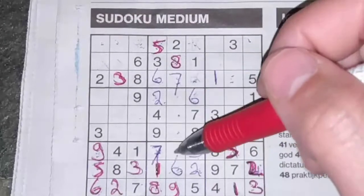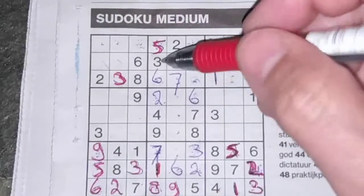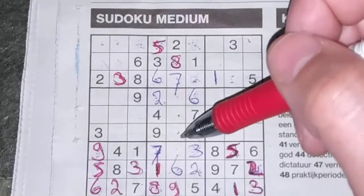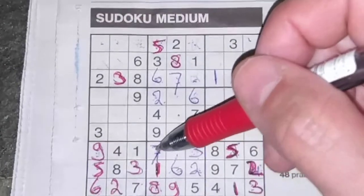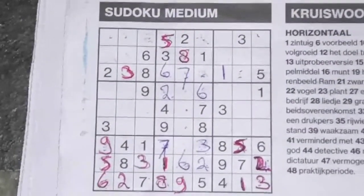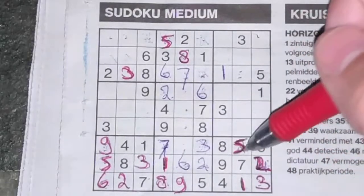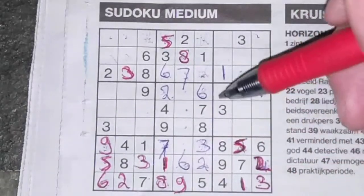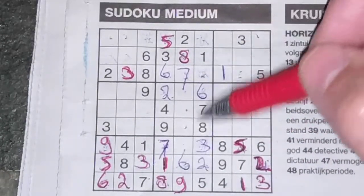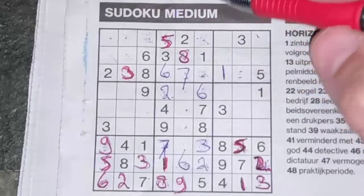7, 2, 6. 2 cannot be here. This could be the 2. Yes. Alright. This could be the 2. This is not correct. 2 here, or there, 2. Alright. And the 3. 3 could be here. And there. Alright.